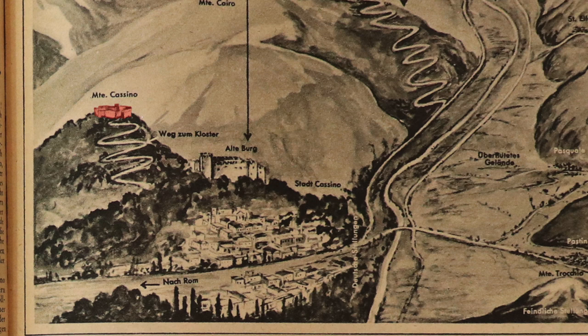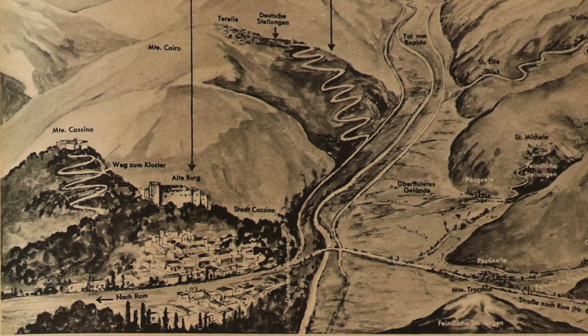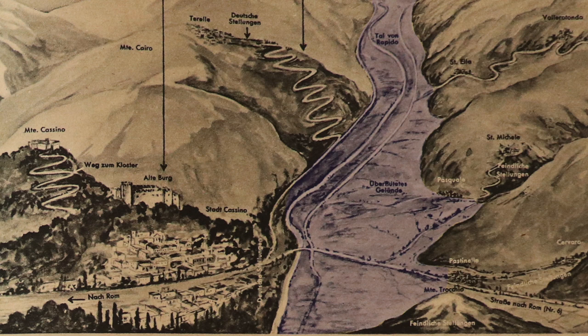Farther back behind Mount Cassino is Mount Cairo, which is about 2,000 meters high. The Anglo-American forces tried several times to occupy areas to the north and east of Cassino City on this mountain. Down the middle is the Tal von Rapido, or Rapido Valley, which was partially flooded. This is the direction that the enemy thrust to take Cassino came from.